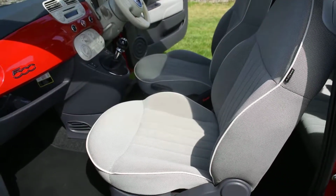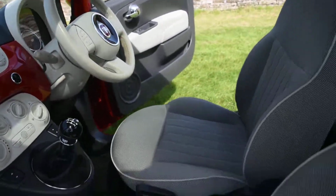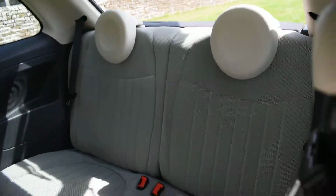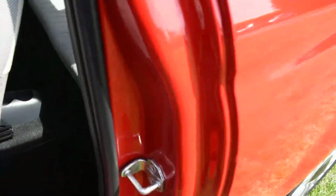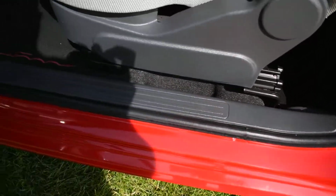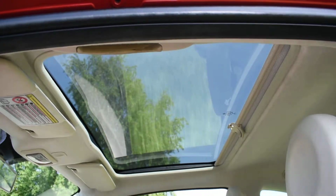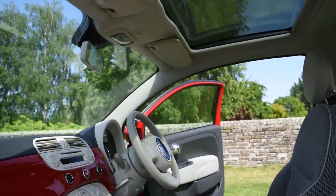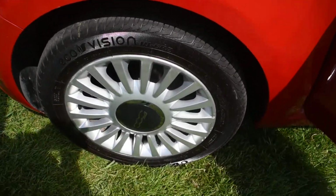And a view of the front seats from the near side and the dashboard. I'll just show you the back seats from the near side again. And again, this inner door shuts nice. And the seal's lovely here too as well. And as I said, this car comes with a panoramic glass sunroof, as you can see. And here we have the near side front wheel, which is all nice too.